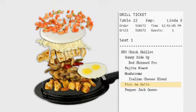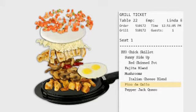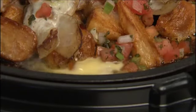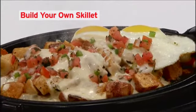Now the last ingredient is pico de gallo. If pico or avocado are ordered, always add those last as the cold garnish over all the ingredients. Don't forget to add a small spot of liquid margarine to the skillet to make it sizzle. That's how you make the build-your-own skillet.